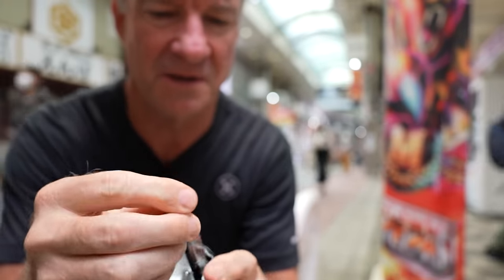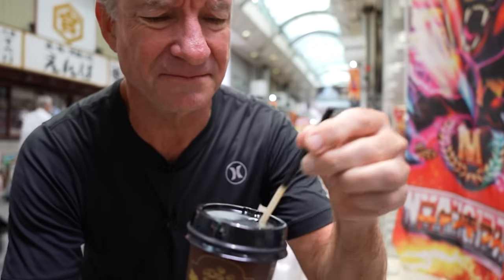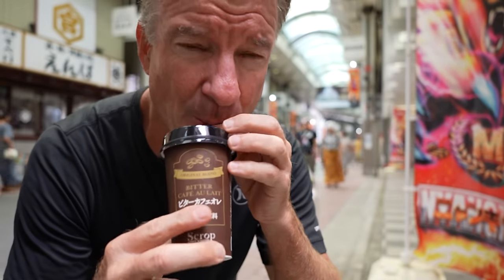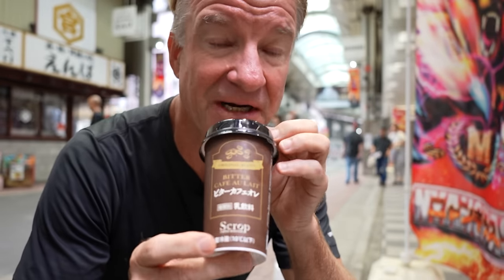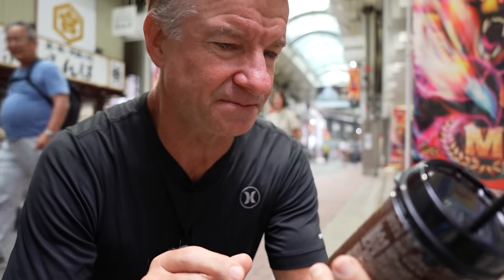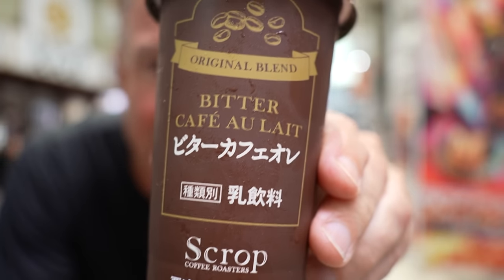Sucking air up through it. That's better. Ooh, this is some nice rich coffee. A little bit sweet, but not too sweet. That's very nice. And it is definitely bitter, like it says there. So, yeah, tasty. All right, let's get on the train and go find some more machines.